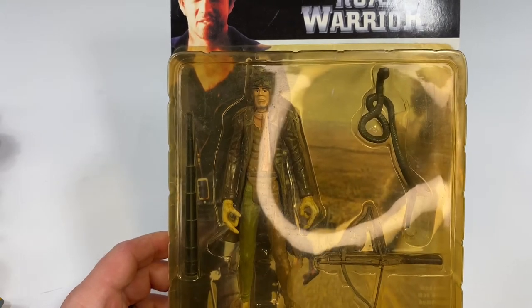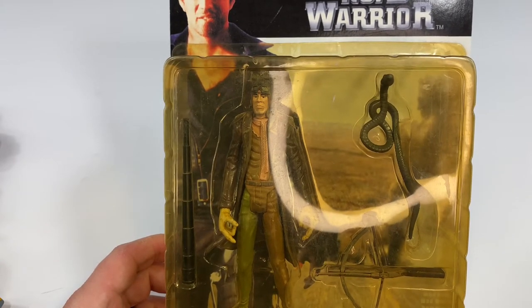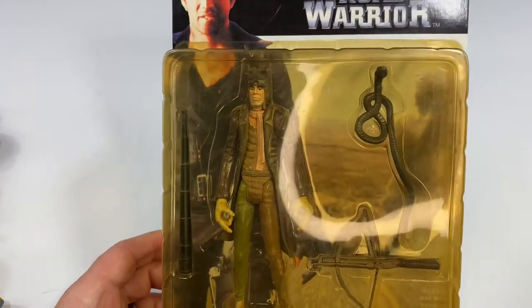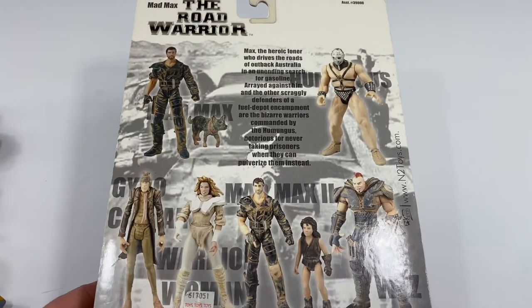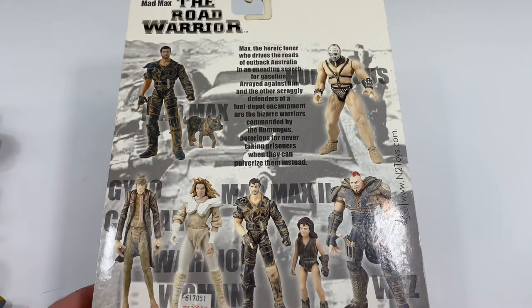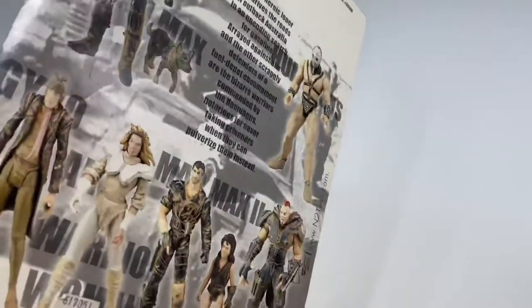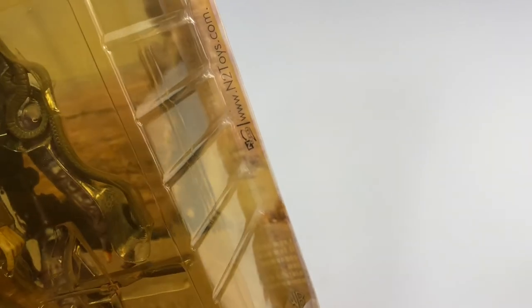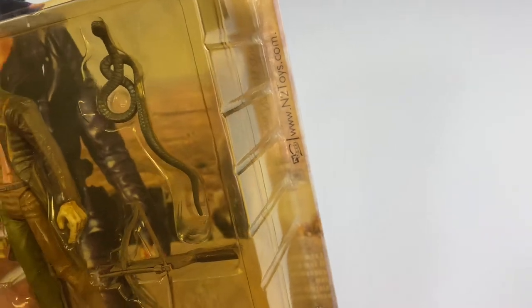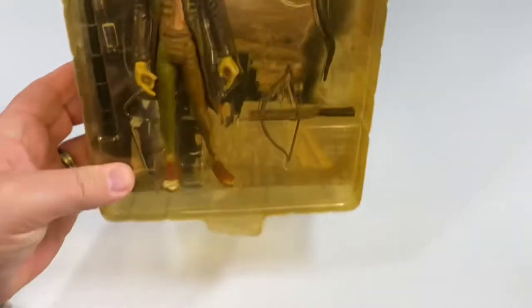These were made in the year 2000 by the company N2 Toys. So these are the only Mad Max figures that I know of that have been made. And these have limited articulation. And I think they're really cool. Doesn't really say their names, but on the side here, there is a list of all the characters that they made. They made Mad Max 1, Mad Max 2, Humongous, Wes, Gyro Captain, and Warrior Woman. And those are all the figures there. So really cool. We'll take a look at that here in a minute.